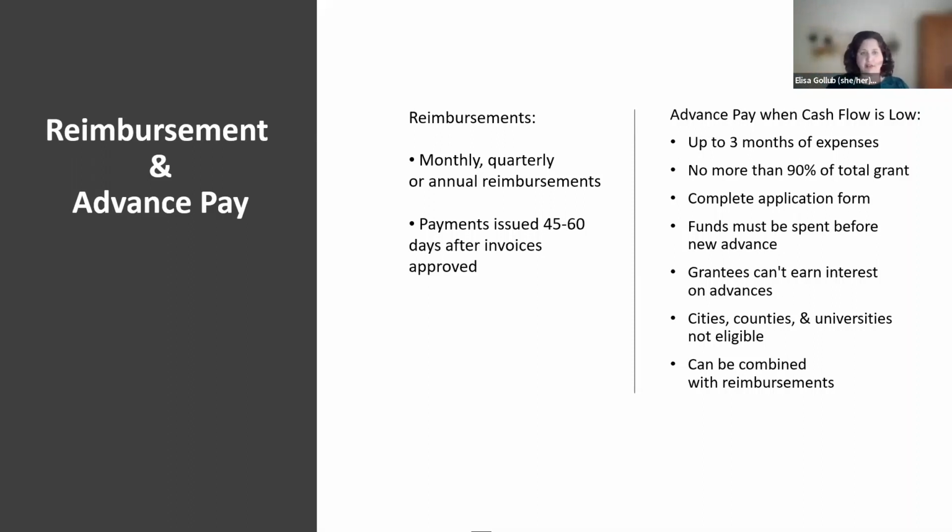And one of the California regulations is that grantees cannot earn interest on the advances. So you either have to place the advanced funds somewhere that's non-interest bearing, or even track and return any earned interest back to CDFA. So that part may take a little bit of extra tracking than doing reimbursement based.